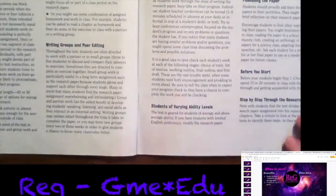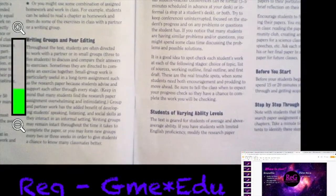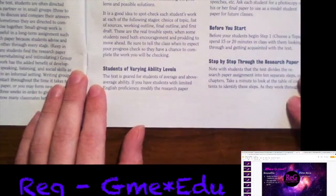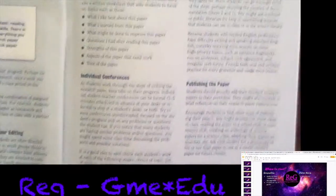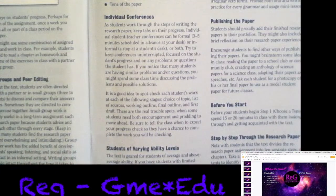This is a very good note. Whenever you see this in a text, sometimes it's just word vomit, and other times it's something of valuable information. But the fact that they're even identifying our students at varying ability levels is a very positive direction as we move forward and look at the source. And then it also talks about publishing paper. So overall, a nice introduction, something that we can dig into and maybe use.